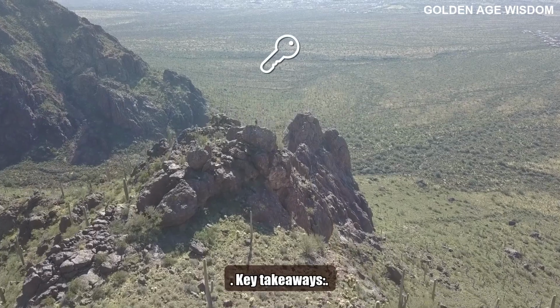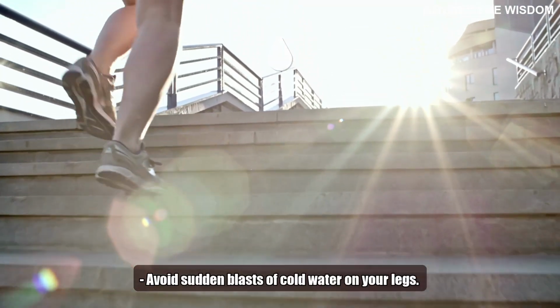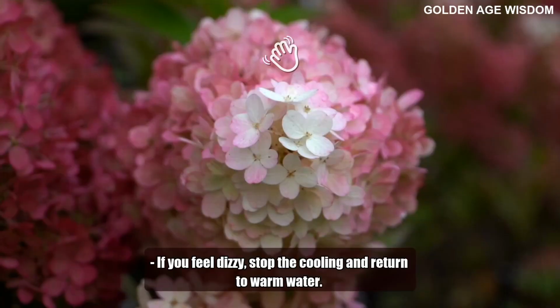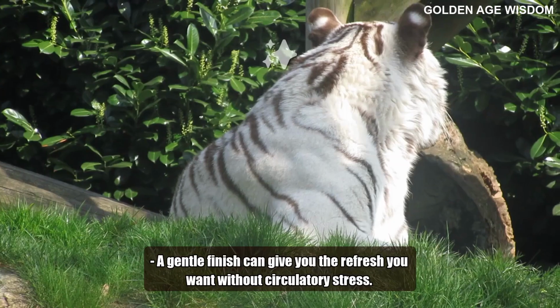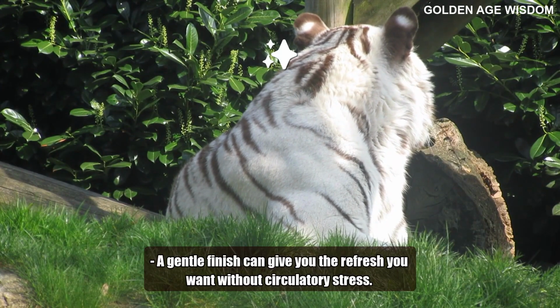Key takeaways: avoid sudden blasts of cold water on your legs. Cool down slowly, letting your body adjust step by step. If you feel dizzy, stop the cooling and return to warm water. A gentle finish can give you the refresh you want without circulatory stress.